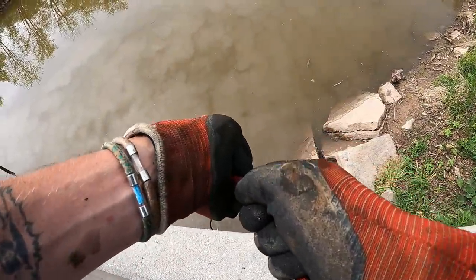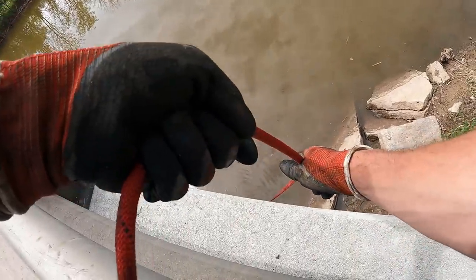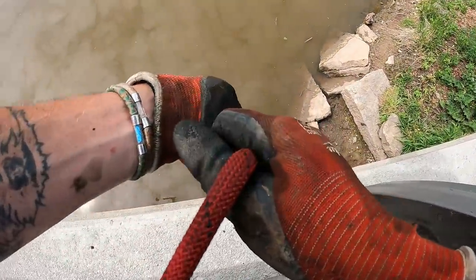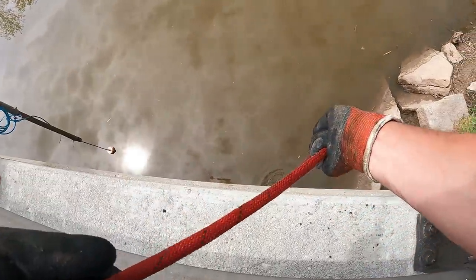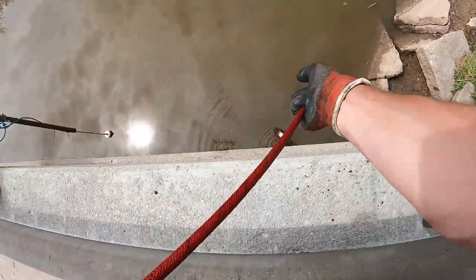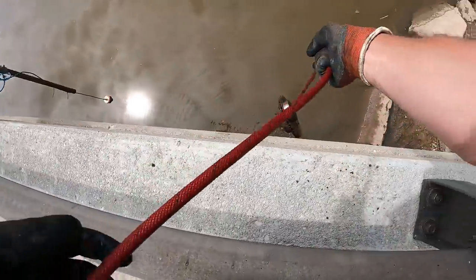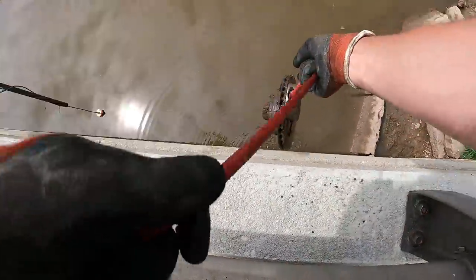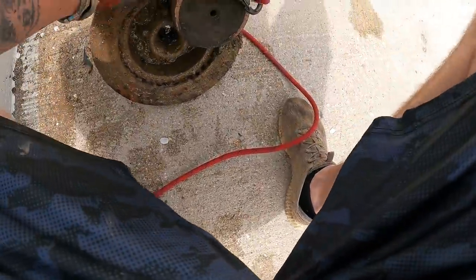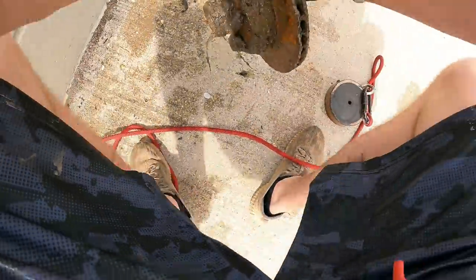Whoa. Whoa, there's gotta be something. Oh yeah, oh my goodness. You guys, this is heavy. Holy cow. Oh yeah, whoa. Look at this thing. What the heck is that? And how is that even stuck on there, you guys? This is like extremely heavy. Oh, dude, look at this. Oh my goodness. What the heck is that?